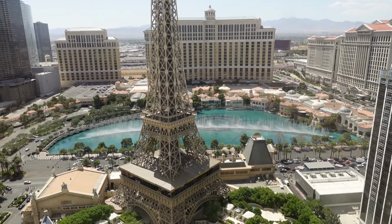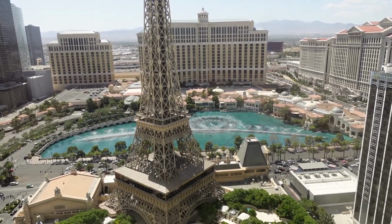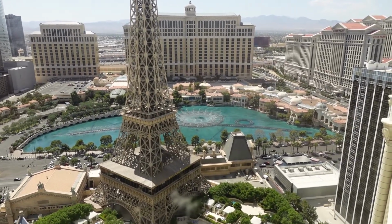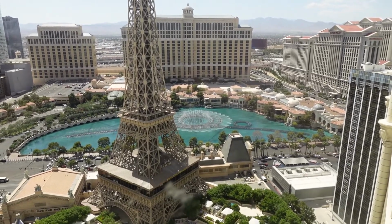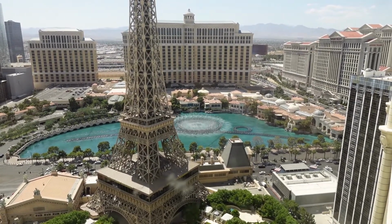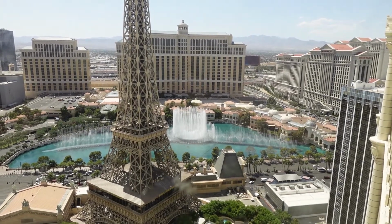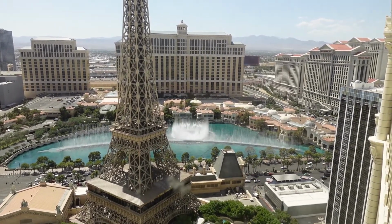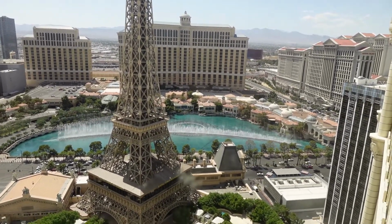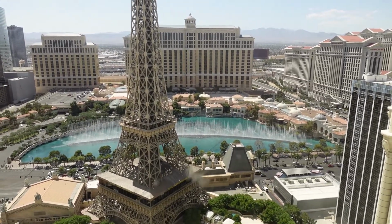There it is, right on cue. There's our view of the water show at the Bellagio from our room. Can't hear the music, but it's better at night. But there's the dancing water. All night long.